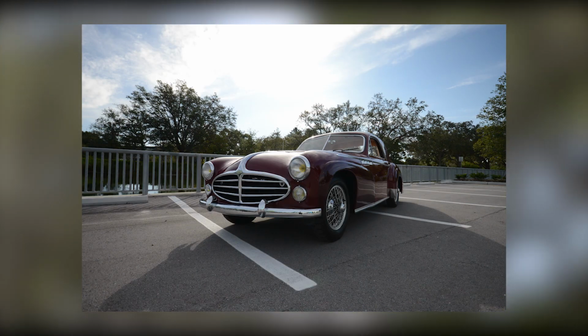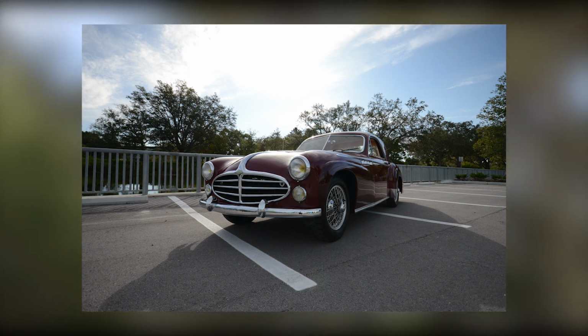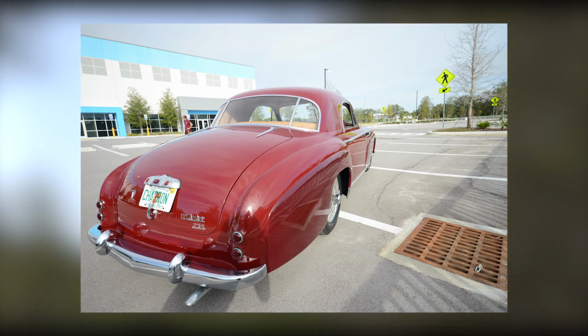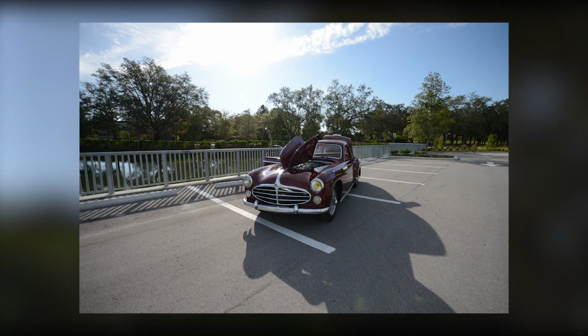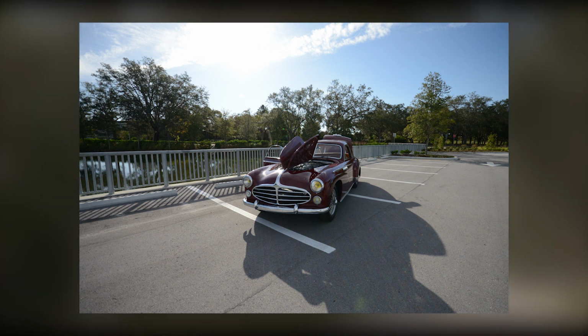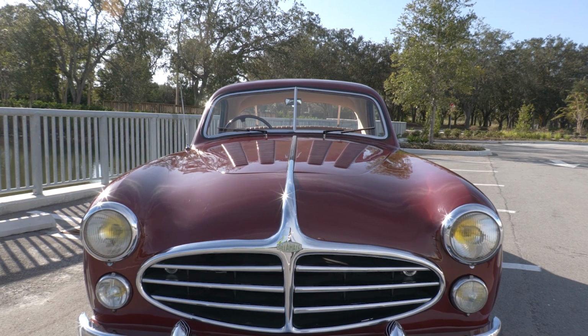Ultimately, this would cause Delahaye to seek a merger with Hotchkiss in 1954. After Hotchkiss merged with Brandt briefly after in 1956, the Delahaye brand was no more. Today, multiple Delahaye car clubs exist around the world to appreciate the beauty of these cars.